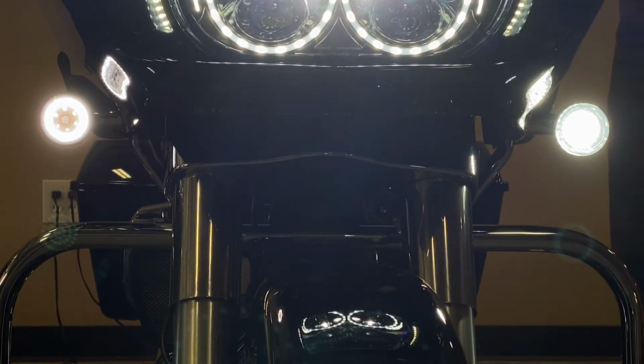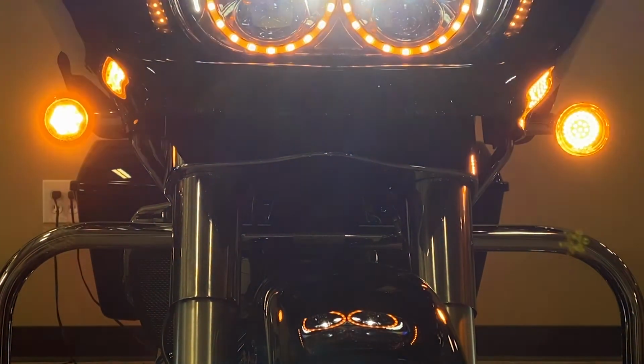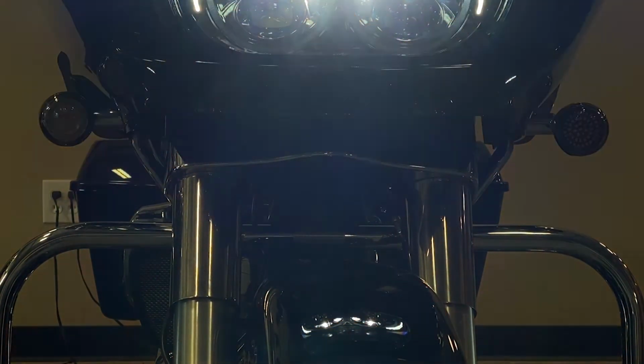And now I'm going to switch it over and put the hazards on. And as you can see with the hazards on here, the ProBEAM is definitely brighter than the Gen 4. However, the Gen 4 and the ProBEAM are both DOT and SAE compliant, so they meet all the regulatory specifications. And the Gen 4 is probably brighter than anything else on the market. We haven't found anything else.